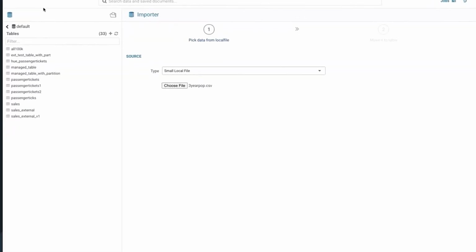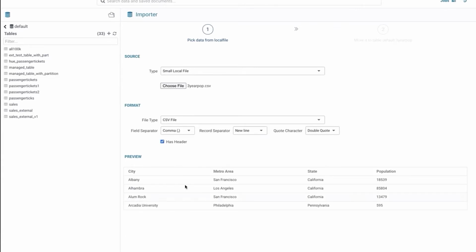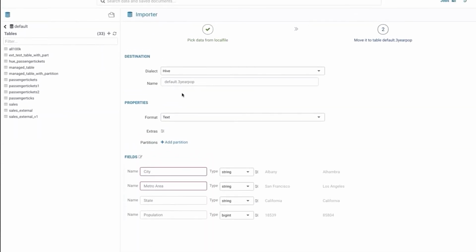I have 3 years of census data that I downloaded into a CSV. Now when I bring this in, Hue detects whether there's a header row or not and makes the column names after the headers. We can also change the table name. By default, it's going to be named after the CSV, but that's not very meaningful to us. So we're going to change the name to a table name that we like.